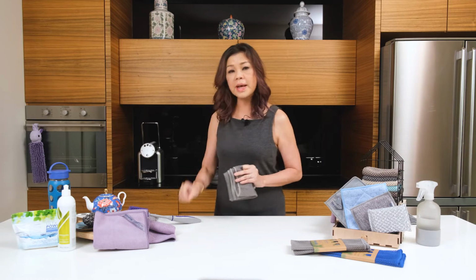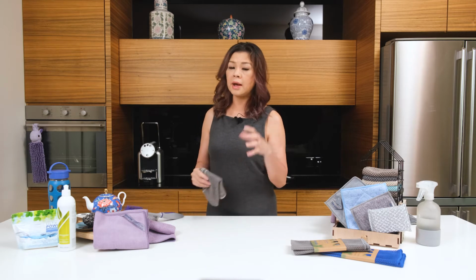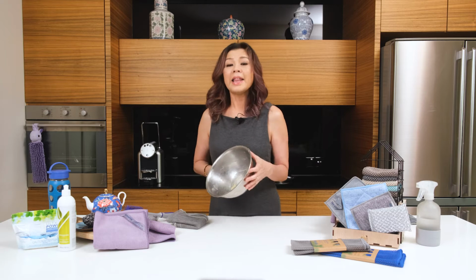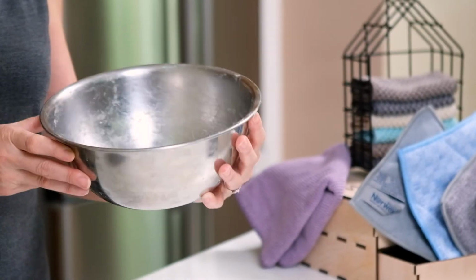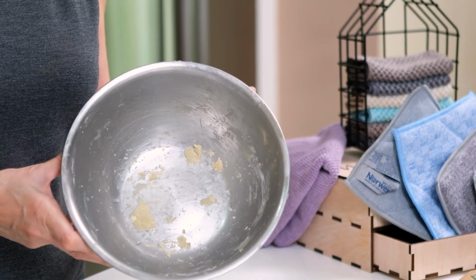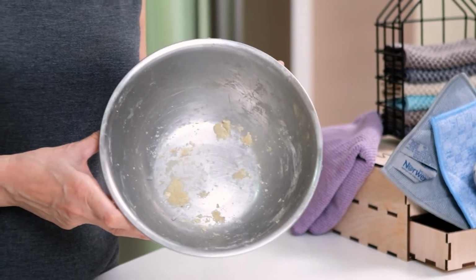Now what I'm going to do is demonstrate cleaning a bowl. All right. Now this is a bowl that I borrowed from one of our Crown brand ambassadors who baked bread yesterday. So I said, please do not wash it. Send it over to my house. I'll clean it out for you.